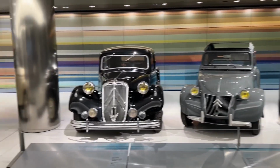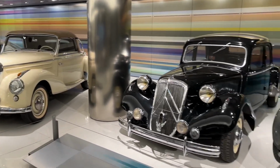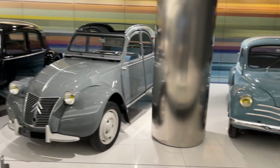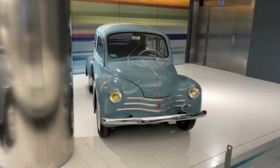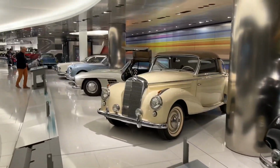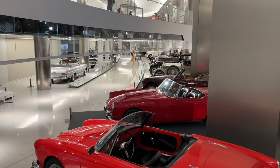And almost done here with the first floor. Now this gray car that you're about to see on the right, this is a Citroen. I actually saw one of these driving around, that exact same model, but it was red while we were there, which I thought was a really interesting car to see on the road. Okay, so that is the first floor. We are now going to go up to the second floor, where I think you guys will like the cars a lot more.